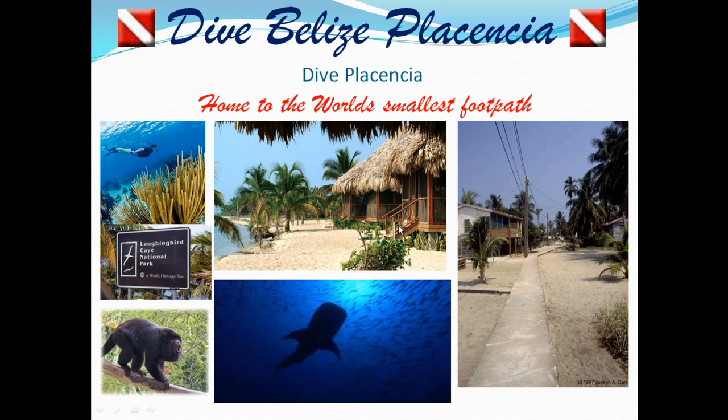The next thing that Placencia is famous for in Belize is its beaches. Now Belize is not the most famous place in the world for the best beaches. However, Placencia has the best beaches in Belize. Long stretches of white sandy beach. So if beaches are an important thing for you on your vacation, then Placencia is the choice for that. Ambergris Caye does have beaches, but not like Placencia.